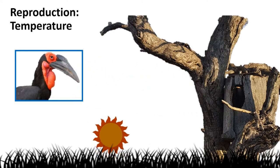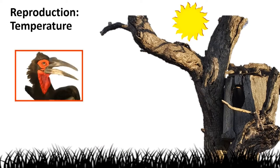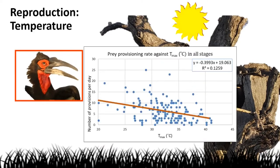But as it gets hotter, it may become a bit more difficult for the birds to provision. Much like all of us, when it's a really hot day, things become a little bit more lumbersome. So we would expect that these feeding rates would decrease as temperatures increase. And this is exactly what our preliminary results have indicated. You don't need to focus too much on this graph, but the red line here pretty much just shows that there's a decrease in feeding rates with increasing temperatures.